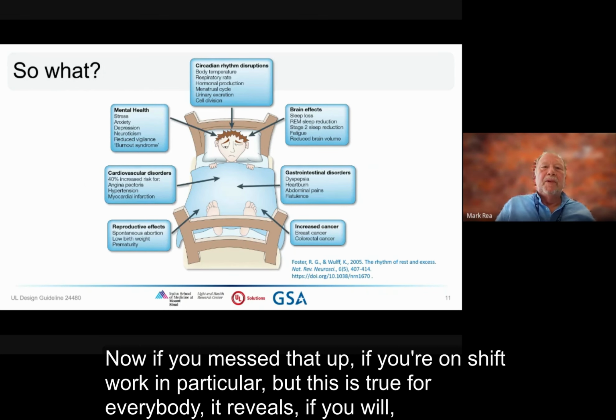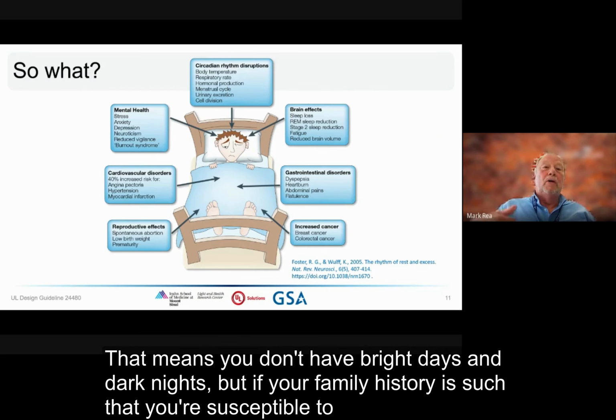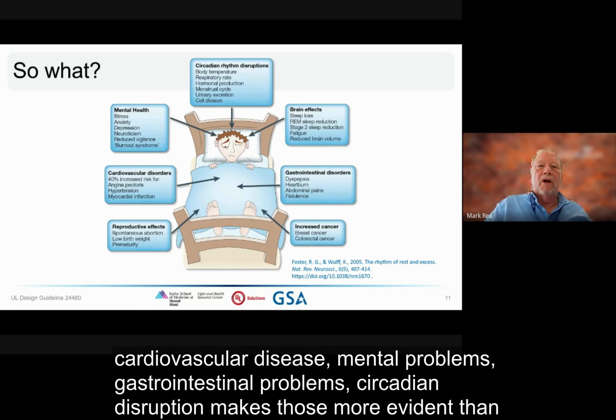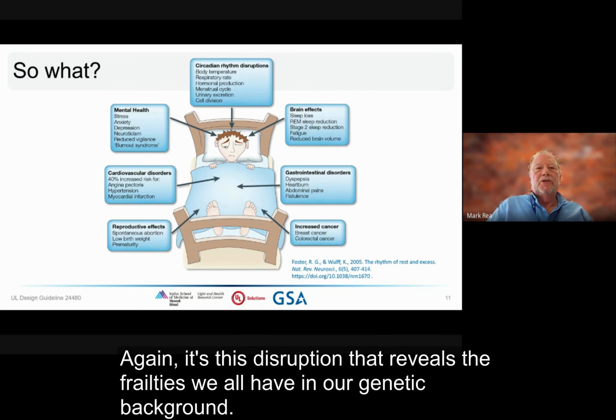Now, if you mess that up, if you're on shift work in particular, but this is true for everybody, it reveals, if you will, the genetic frailties we all have. So you aren't necessarily going to get diabetes because of circadian disruption. That means you don't have bright days and dark nights. But if your family history is such that you're susceptible to cardiovascular disease, mental problems, gastrointestinal problems, circadian disruption makes those more evident than they would be by chance. So a wide range of symptoms, but not everybody's going to experience them. Again, it's this disruption that reveals the frailties we all have in our genetic background.